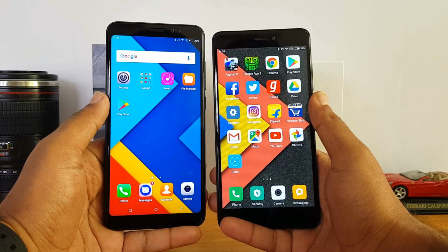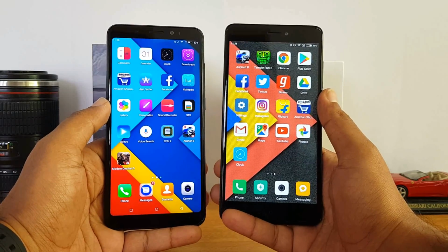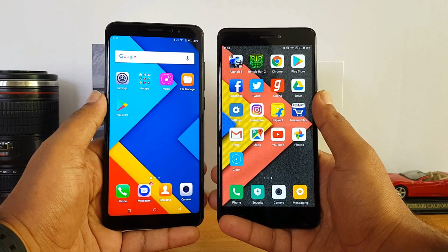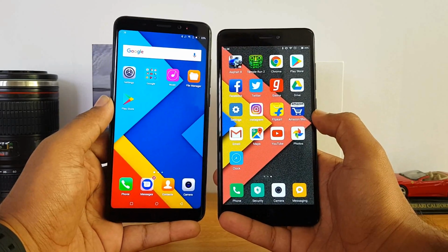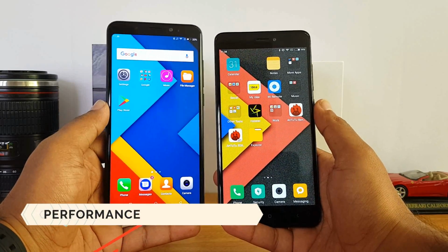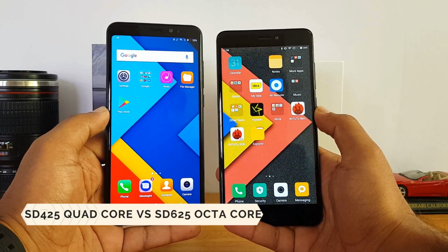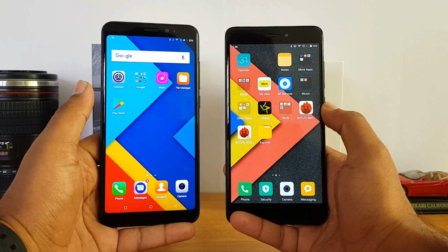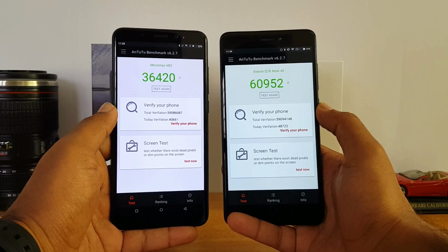When we reviewed the Canvas Infinity, we mentioned that the App Center on the device pushes a lot of notifications and installs apps automatically. That could be an annoyance. So overall, in terms of the features of the UI, we would pick the Redmi Note 4 with MIUI 8.5, which is really good, and probably it will be getting MIUI 9 as well. Next up, let's talk about the performance. Here we have two Snapdragon powered chipsets, the Snapdragon 425 quad-core chipset and the Snapdragon 625 octa-core chipset. Without much difficulty, we can clearly say that the Snapdragon 625 is the better chipset here. So in terms of performance, the Redmi Note 4 is far ahead when compared to the Micromax Canvas Infinity.